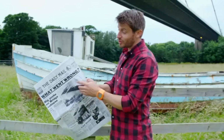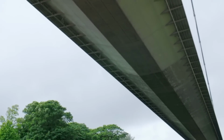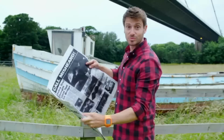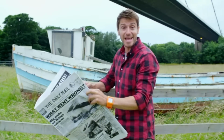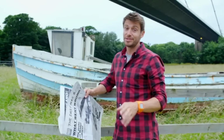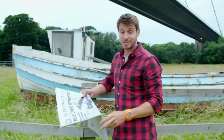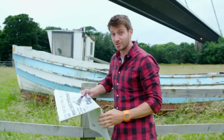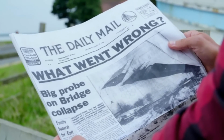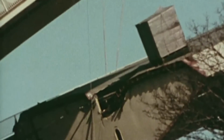The Hull Daily Mail reported the dramatic accident, which happened just up here behind me, saying a man was hanging on for his life and that the sections were swinging like seesaws, hitting each other with a sound like a clap of thunder. It was a miracle nobody was killed, and amazingly, the damage done was minimal. But the whole incident was a very close call. What could have been a catastrophic disaster only set the timescale back by a few months.